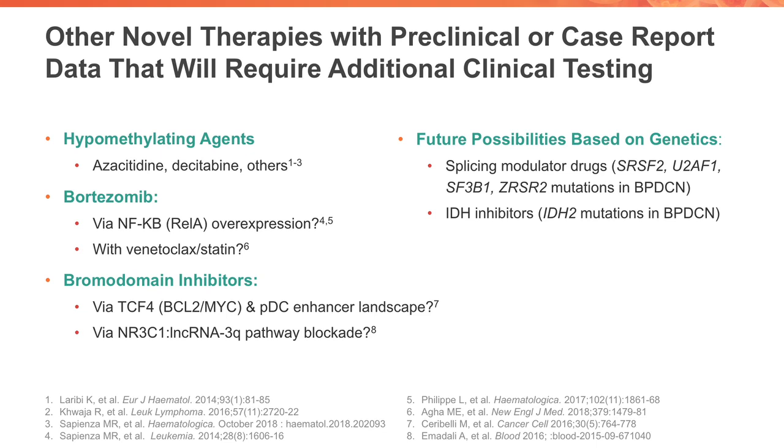Finally, there are a number of possibilities for treatment of BPDCN based on the disease genetics. There are a number of RNA splicing factors that are mutated in patients with BPDCN, as had been reported in the literature. And there are splicing modulator drugs being tested in other blood cancers that harbor these same RNA splicing factor mutations. And finally, there are IDH inhibitors that have been approved for patients with AML that harbor IDH1 and IDH2 mutations. And there are a number of reports that BPDCN cells can have IDH2 somatic mutations, suggesting that they might also respond to the same IDH inhibitors.